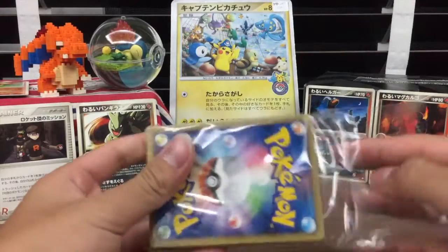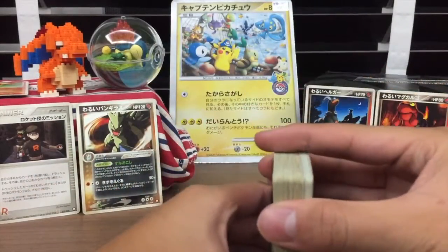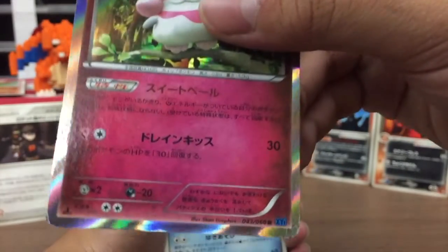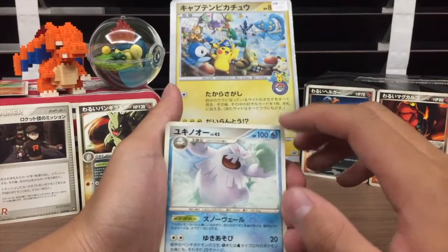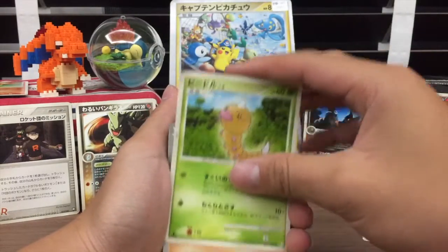Usually I fast forward when I open things, but we don't need to fast forward this. This will only take a few seconds. Okay, so we're not gonna see what card is behind. Okay, so we have Slurpuff, first edition 2013. Deck topper. I'm just gonna go ahead and put that over there on my chair. Already 2008 first edition Abomasnow. Nice. 2008 first edition Weedle.